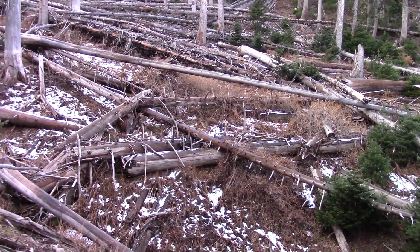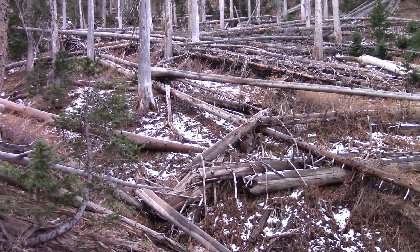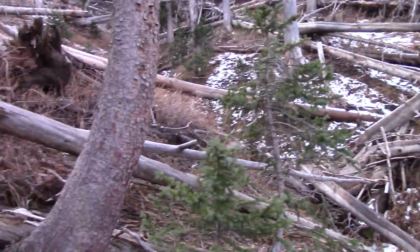So I think that might be what I'm looking for. Let's see how far I am. 84 feet, so yeah, that's probably it up there. If I can get over there.